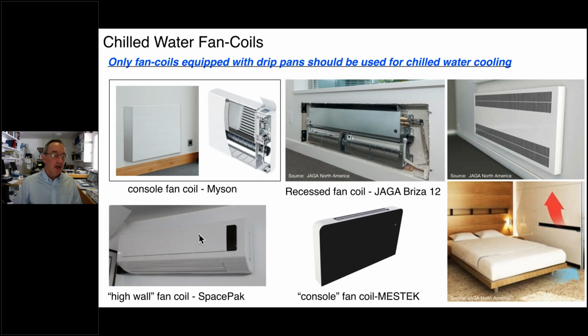High wall units. A high wall unit looks more or less identical to a ductless mini split cassette unit. Really, the only difference is it has a water coil in it versus a refrigerant coil. It's turned on and off by a remote. It's got a damper that opens when it operates down here at the bottom. It's got internal filters. Air goes in at the top and discharges out through the front here. And then again, some contemporary looking console fan coils.